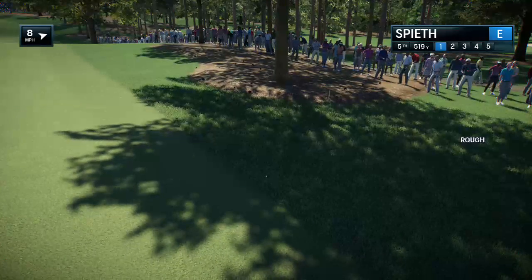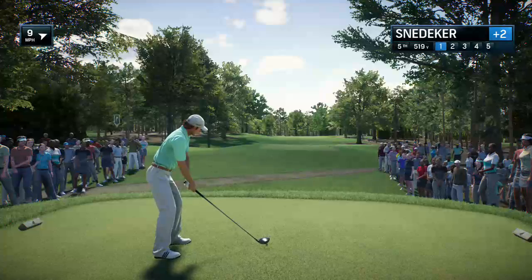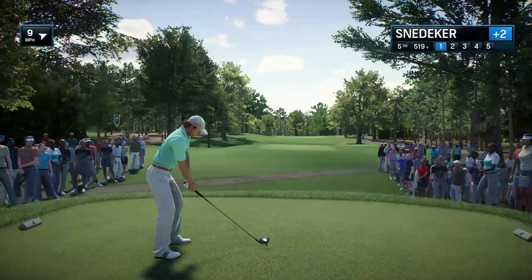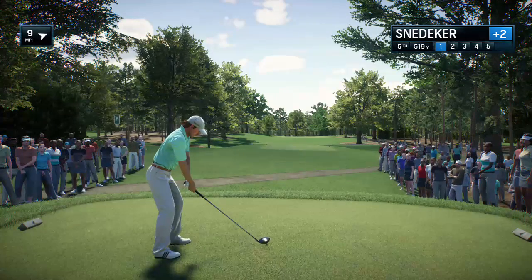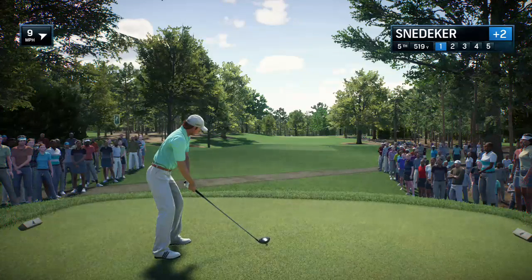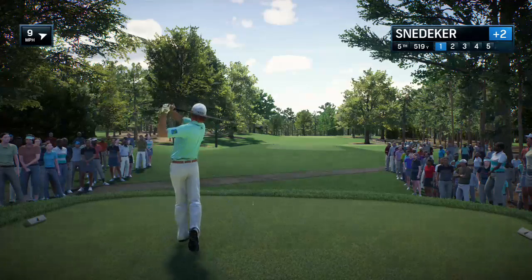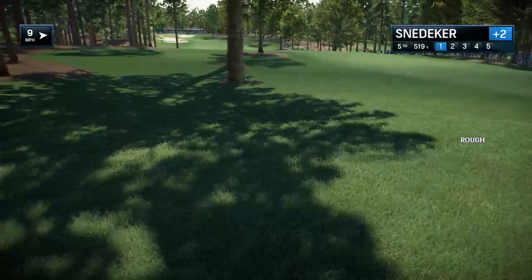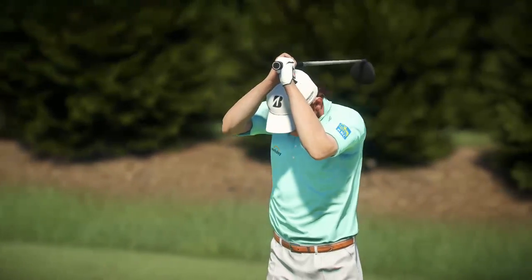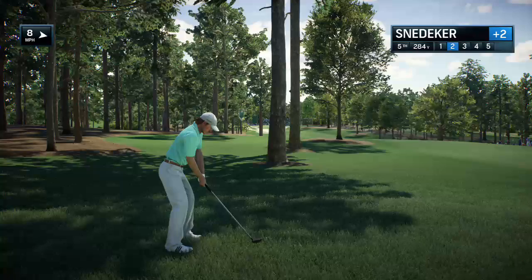They'll pay a little bit of a price for missing the fairway here because from that rough, you cannot control the spin on the golf ball. Into the thick stuff, that's a difficult lie. Second shot from the rough, it's on the way.